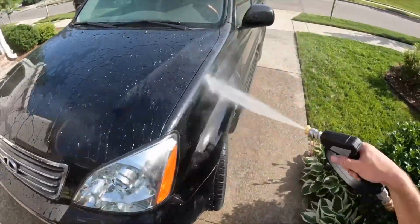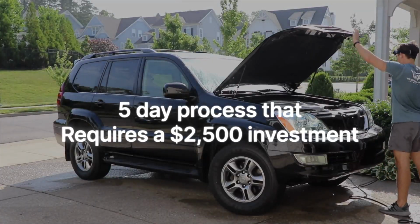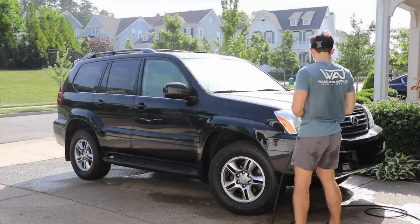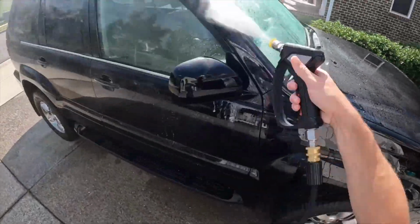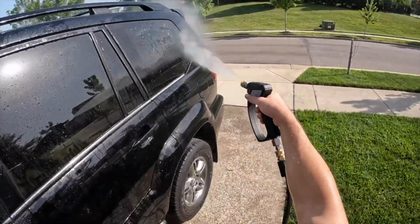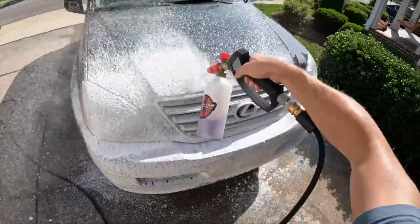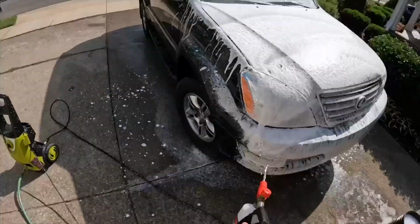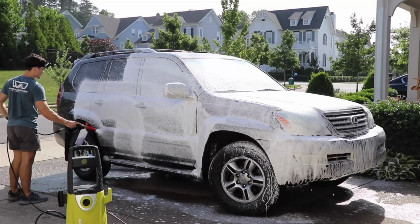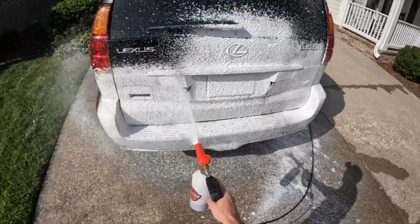And when you can break down a ceramic coating into something that is not this 5-day process that requires a $2,500 investment, but rather something that will protect the car for the next year to 3 years, depending on what coating you're using, and depending on how the car is either garage kept or not garage kept or maintained afterward. And it doesn't have to dramatically change the detail that they're already paying for, but rather add a lot of value in terms of the long-term durability that they're going to get on the exterior of their paint without paint correction and not at a crazy price point. Customers actually have a lot easier time digesting that, and this can be a fantastic approach for customers that you've only done business with once or twice, and it naturally gets them in the door as a maintenance client as well.